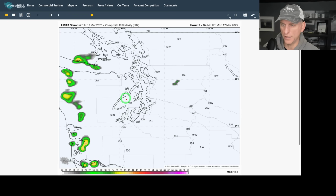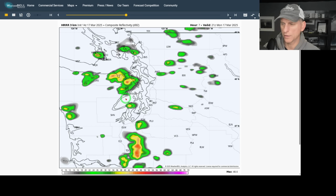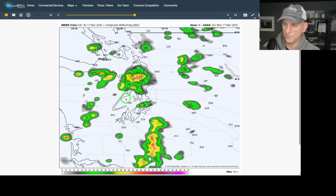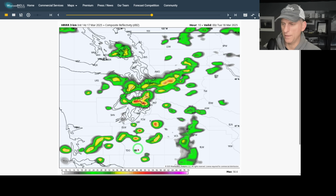We're zoomed in on the central Puget Sound here. So here we are scrolling. This is about 1 o'clock. There's 2, 3. You can see some of these showers out here. Again, you can't rule out a lightning strike with some of this activity. There's 4 o'clock and there's 5 o'clock right there, and you see that.